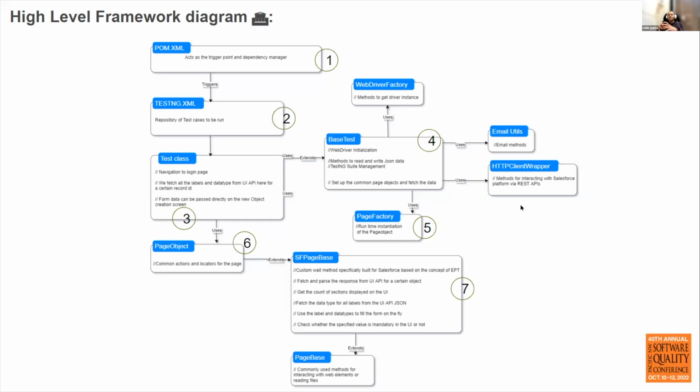The entire framework is open sourced under the GPL v3 license. And to Biju's question earlier, it's hosted on GitHub. So it's free, open source, FOSS, GPL v3. It's built on top of Selenium. It's not part of Selenium. It's a wrapper on top of Selenium, specifically built for Salesforce and to ease the pains of automating test cases in the Salesforce ecosystem. I hope that answers that question.